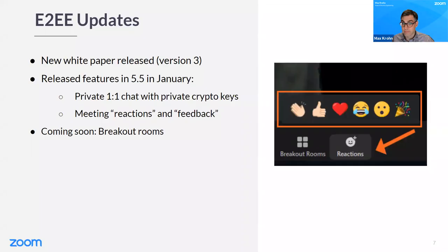First off, we're constantly updating the white paper as part of our commitments to security and transparency. So see our GitHub page for version 3 of the white paper, which was released in December with updates from our phase 1 implementation and more details around phases 2 and 3.